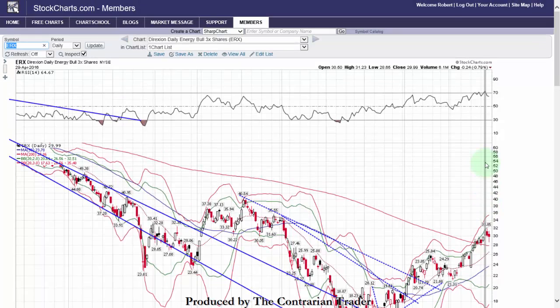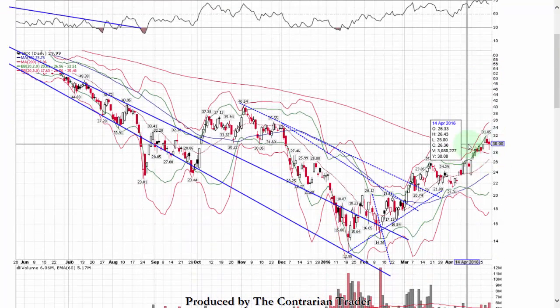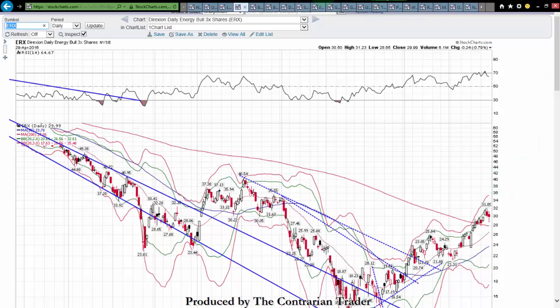But on that pullback, you can begin to nibble on shares because I think that they may just move higher. I would become aggressive on a continuation breakout of the bull flag formation. I would not be aggressive on buying the pullback because if my thesis is right and demand for crude is not there and it's only rallying because of the weak US dollar, well then, this rally may not last. But right now, it looks good. We're in wait and see mode. Can it pull back and then break out? That's the key. We want to buy on strength.